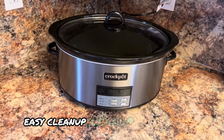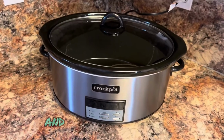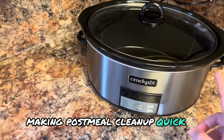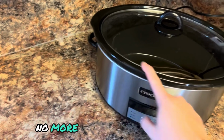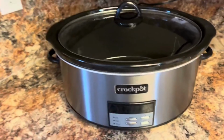Easy cleanup. Cleanup is a breeze with this slow cooker. The removable lid and stoneware pot are both dishwasher safe, making post-meal cleanup quick and easy. No more scrubbing pots and pans, just pop them in the dishwasher and you're done.